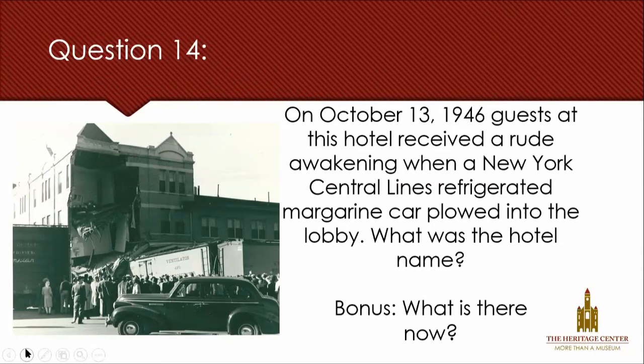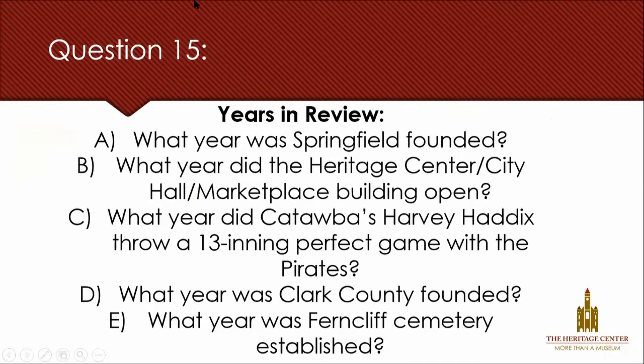All right, question 15 is another multi-part question. This one has five parts. It's just a bunch of years, but if you know the years for certain things that happened in the area. A, what year was Springfield founded? B, what year did the Heritage Center / City Hall / Marketplace building open? That's where we are.